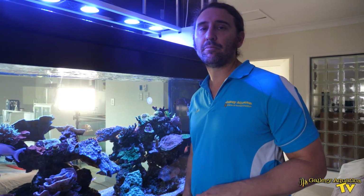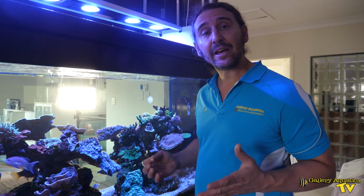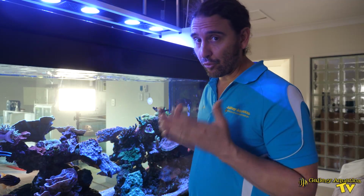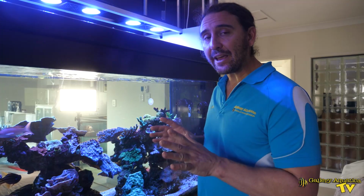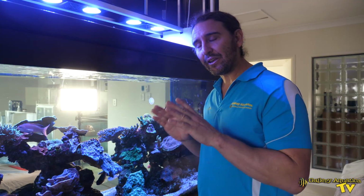The third problem, and the worst problem that we've encountered with this tank, is an outbreak of pest anemones. We have 2 species. We've got the typical Aptasia, which we featured in a number of episodes of Gallery Aquatica TV, and varieties of ways to treat Aptasia. In this tank we've been using the Red Sea Aptasia X, and because there's only a few Aptasia, we've been able to hold them at bay.